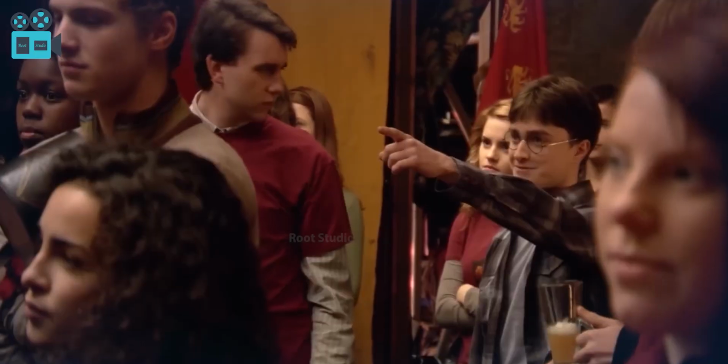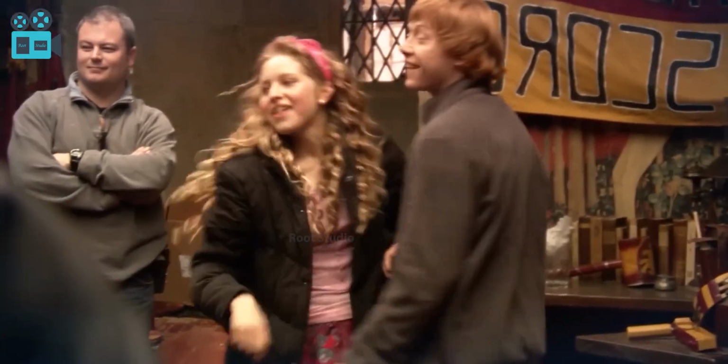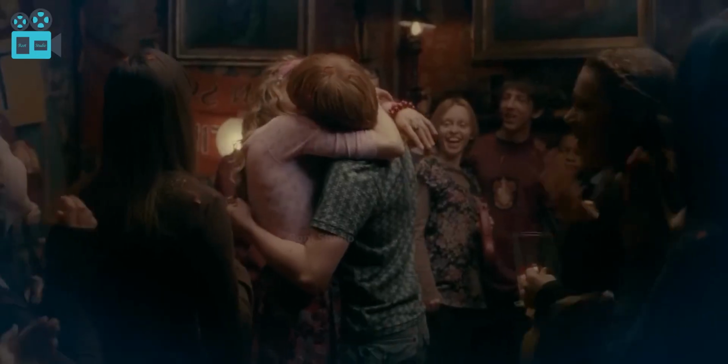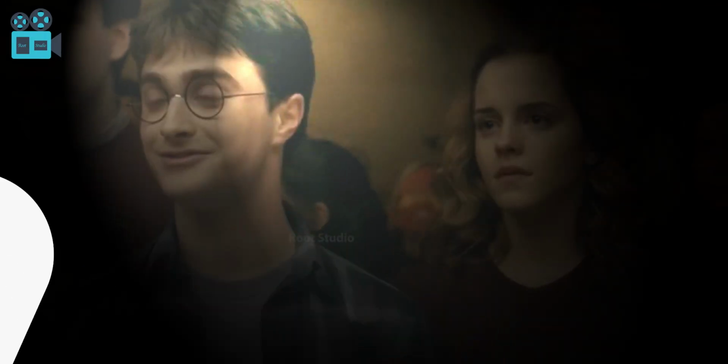His co-stars, including Matthew Lewis, joked about how unusual it was since most kissing scenes are kept private to help the actors feel more comfortable. Instead, Rupert had to endure the pressure of kissing in front of dozens of people, which ironically added to the humor and teenage awkwardness of the scene.